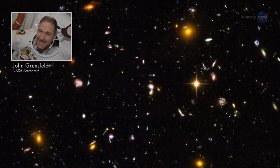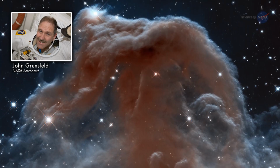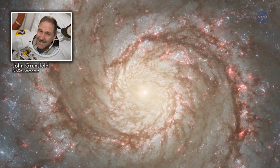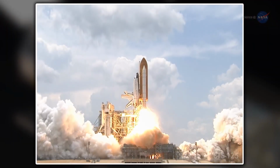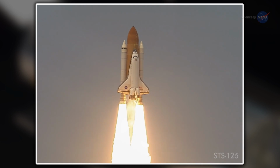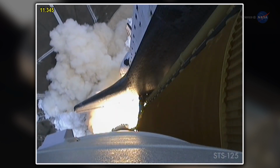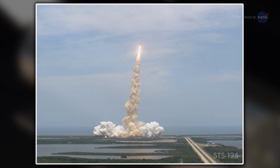The servicing missions were crucial. Without them, we wouldn't have necessarily measured the age of the universe, we wouldn't have validated black holes, wouldn't have discovered dark energy. In May of 2009, as the shuttle program neared its end, Atlantis blasted off for one last mission to the Great Observatory. Grunsfeld, who has visited Hubble more often than any other person, was on board.